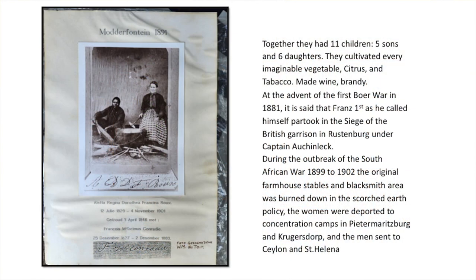This is a picture of her oma, Aletta Regina Dorothea Francina Rue, who was born in 1829, a Huguenot, and she died in 1901. And by that time, they were really living here. And they had 11 children. These Conradis were very fertile, of which one of the sons was then Betty's father, Alwyn.